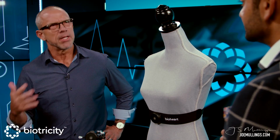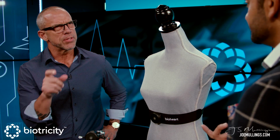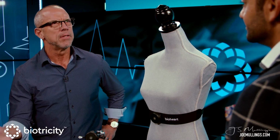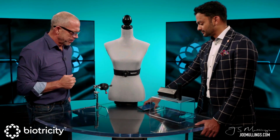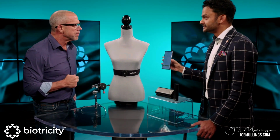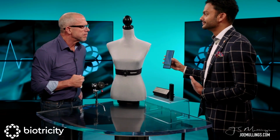So sometimes when I stand up too quick, I might get a little dizzy. I might want to hit a bookmark on that just to see if there's some correspondence outside of blood pressure. It might be something with heart rate. Correct. And so, I'll give you an example. I'm wearing one right now. So you can see this is my heart rhythm right now, live.